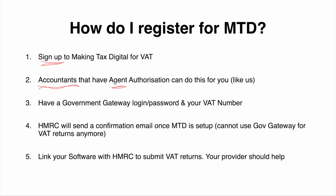So keep that in mind when you're doing this stuff. All right, so if you don't have an accountant to do it for you, then you'll have to have a government gateway login and password, which I bet you've already got if you don't have an accountant, because you'll be checking your own taxes and stuff. And you'll need your VAT number.